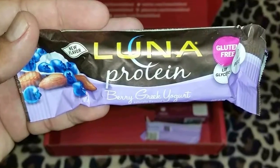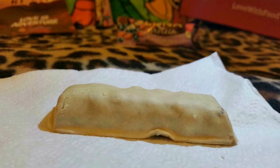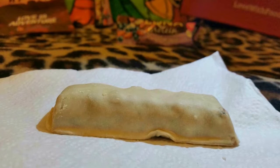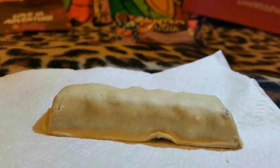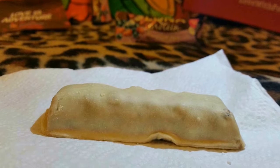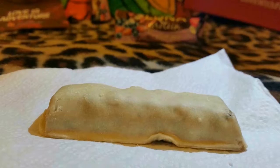Protein Berry Greek Yogurt Bar by Luna Bar. And we get 2 of these as well. You immediately taste that first layer of yogurt on the outside of it. Really good. And then right after that, you get the almond flavor, you get the blueberry flavor all in one. Great texture. There's a slight bit of crunch to it when you hit, I think they're the almonds inside.